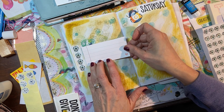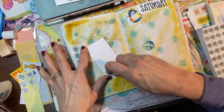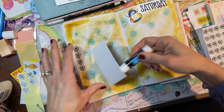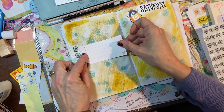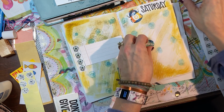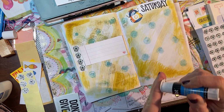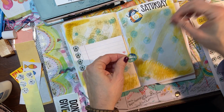I think this is from the, yeah. I think this card's from Lisa's pack from the Lollipop Club this month. I'm pretty sure I cut that off already. I'm not. I don't know, you guys. It's hard when I cut stuff out.